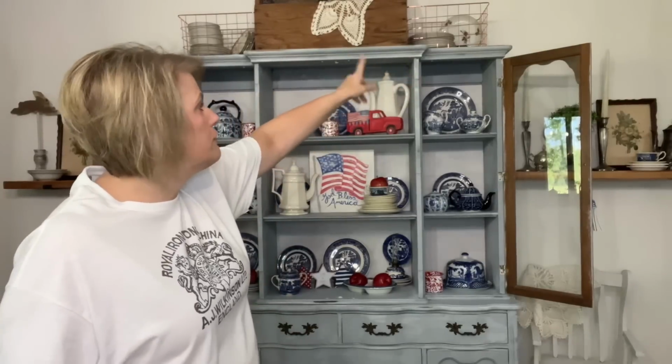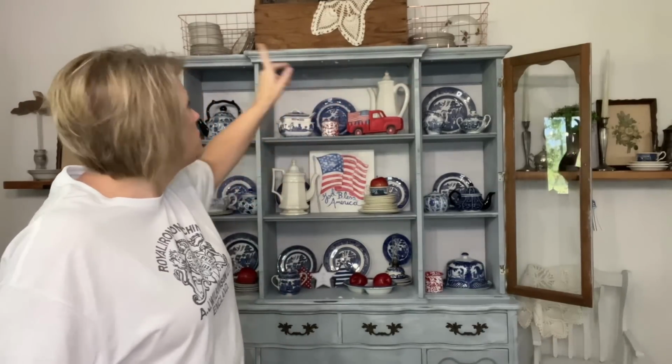But I think this cabinet is gorgeous, and I'll also show y'all the top. I did do two copper baskets up here, and I filled it with some china that I wasn't going to use during this time, but I think I like the look of it. But I'll let y'all see it all.